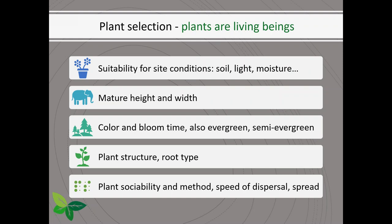And the last important consideration is the plant's sociability and the method of dispersal. So if you have a plant that will spread with runners, you want to make sure that you take that into consideration when you're designing. So basically, don't put bullies next to weak competitors. Just like in kindergarten, you kind of want to balance things out. You don't want to plant things that are really strong competitors with things that are not.